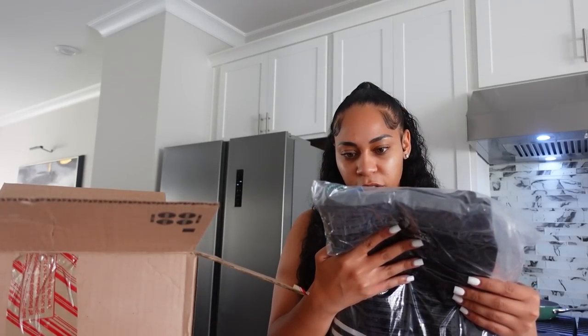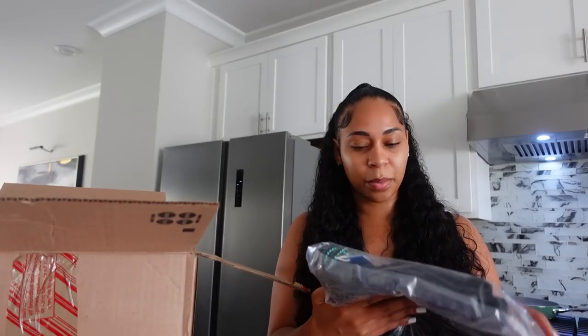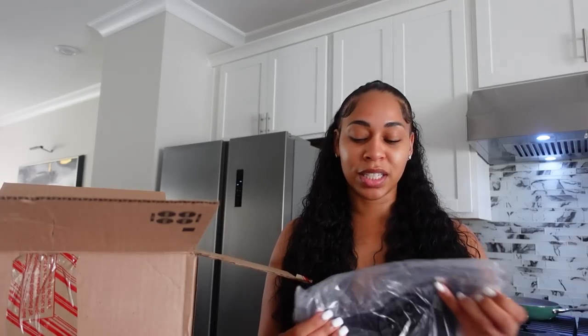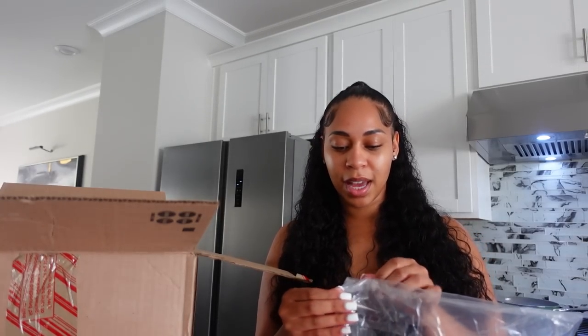These look like they're shorts. Good shorts for summer. Can I open them all the way up? Just don't destroy the bag. Open it up neatly. Neatly is crazy. You know I'm gonna rip it. I get what you're saying.